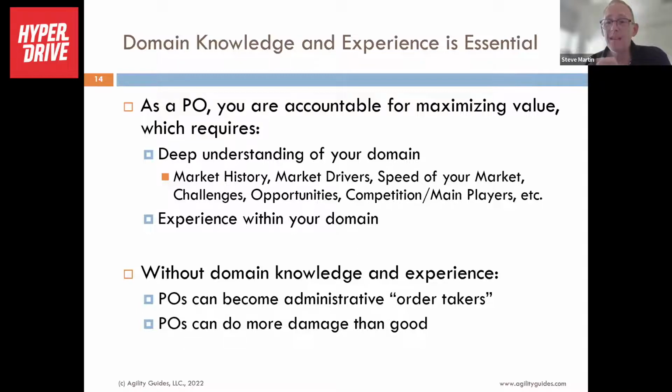And when I'm saying you need to have a broad understanding of your domain, what I'm talking about are some of the things that you see on the screen here. What's the history of your market? Is it something that's new? Is it something that's evolving? Or has it been something that's been around for a while, several cycles? What are the drivers of your market? How fast does your market move?